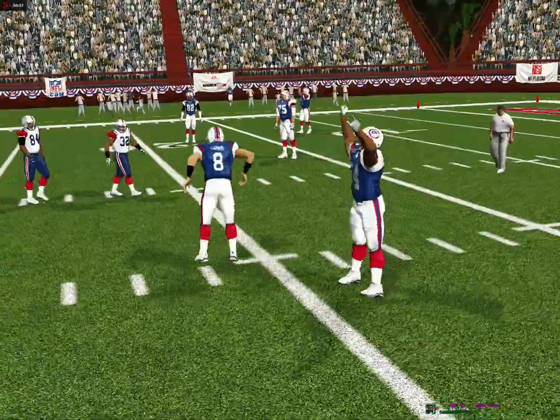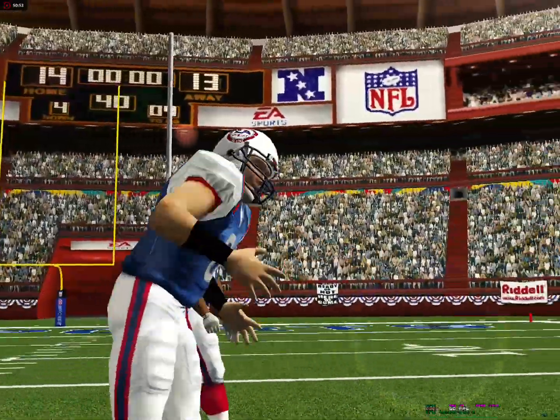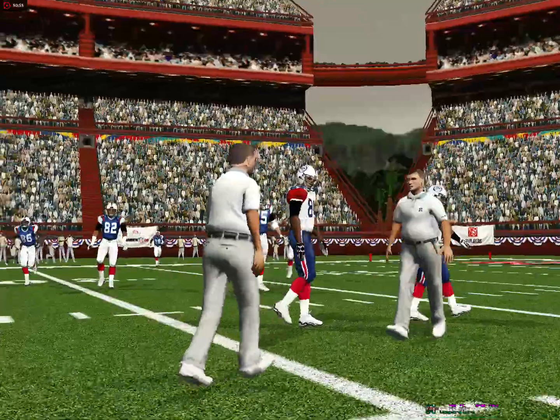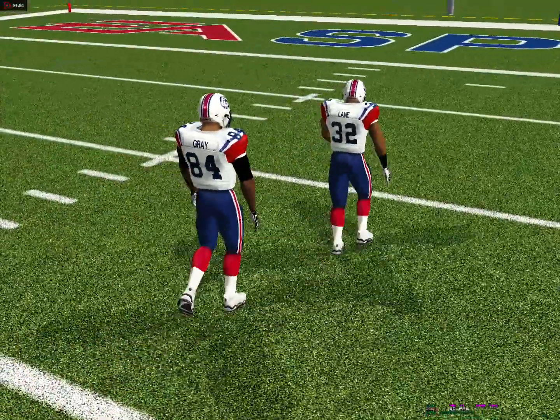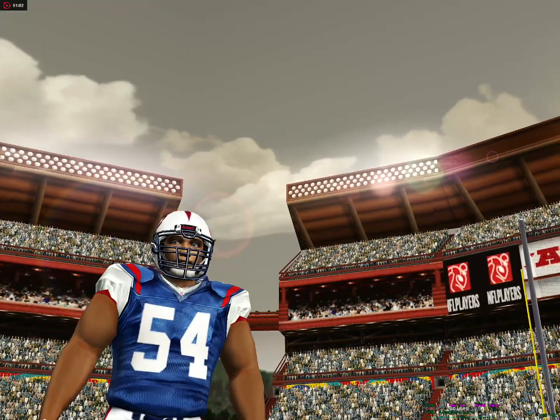This game is presented by the authority of the National Football League and EA Sports. Any publication, rebroadcast, or other use of the descriptions and accounts of this game without the express written permission of EA Sports is prohibited. This is Al Michaels.